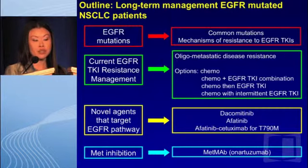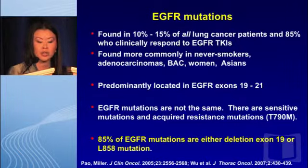then we're going to talk about our future, which is the novel agents that are targeting these patients, the different new pathways and mutations that are occurring. And Mark did a great presentation already on MET inhibition, so I'll probably spend more time on the other groups of what I had listed on the outline. Now, everybody knows about EGFR mutations.